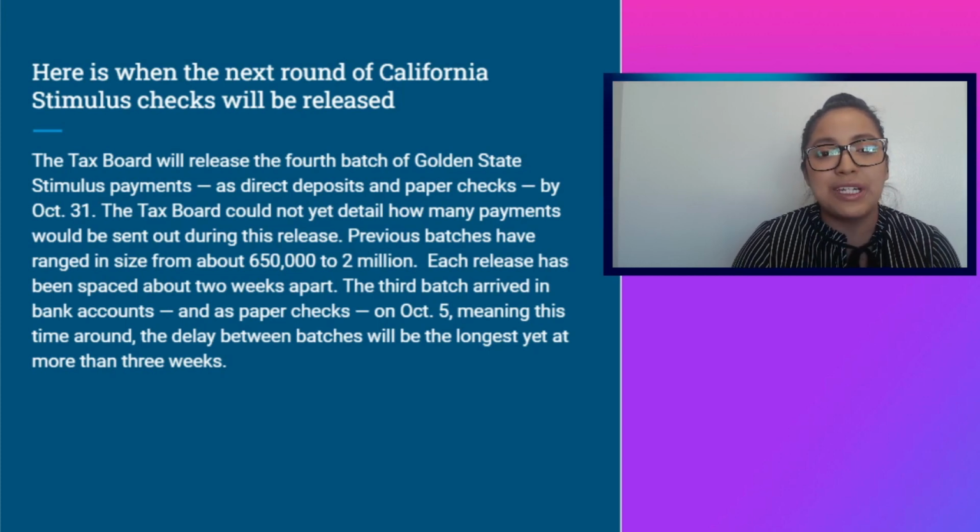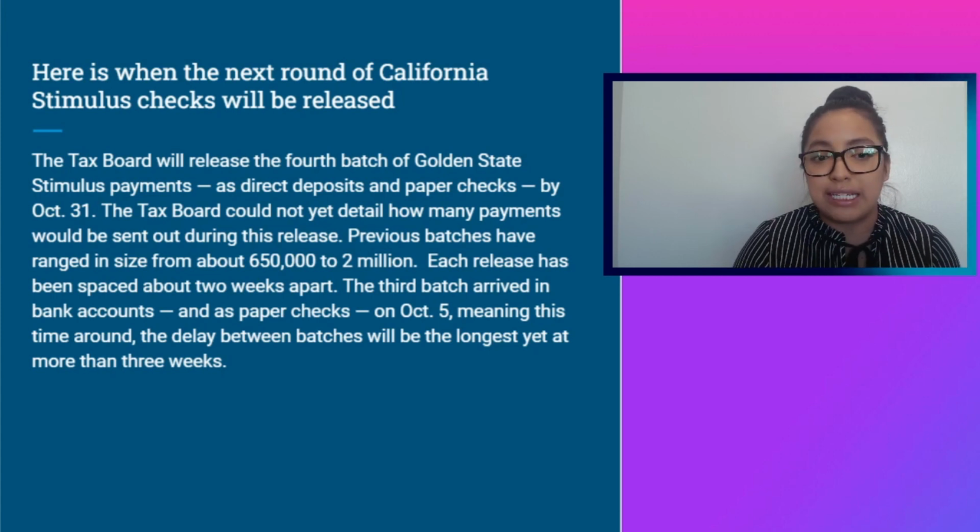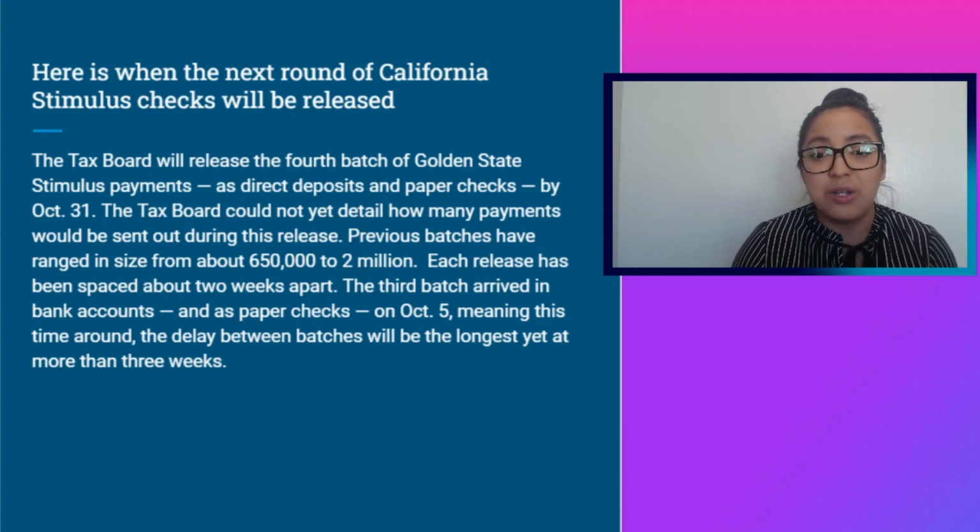The tax board cannot yet detail how many payments would be sent out during this release. Previous batches have ranged in size from $650,000 to $2 million. Each release has been spaced about 2 weeks apart. The 3rd batch arrived in bank accounts and as paper checks on October 5th, meaning this time around, the delay between batches will be the longest yet at more than 3 weeks.